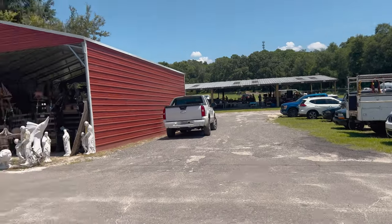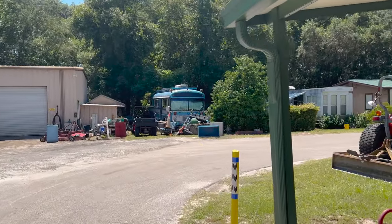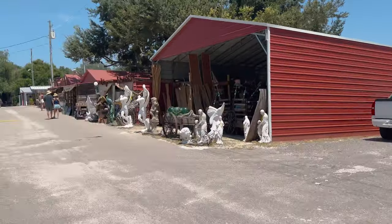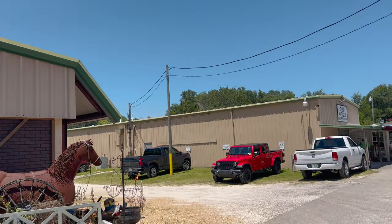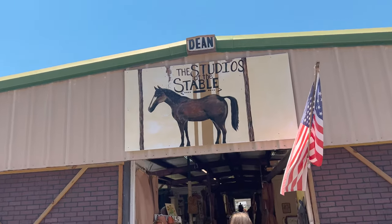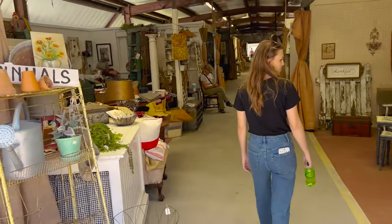And that brings us back out to the street of shops. I don't think there's really anything over here. Looks like it's kind of all of the grounds. In between the two antique buildings that we went into, they have the studios at the stable. So another little themed vendor area.